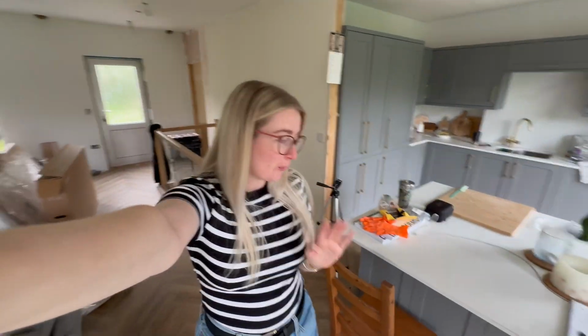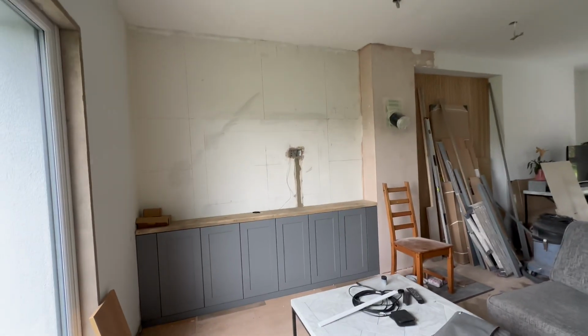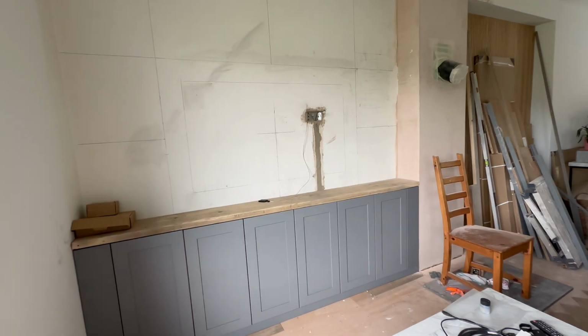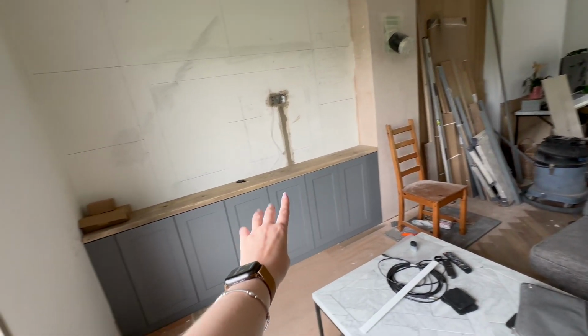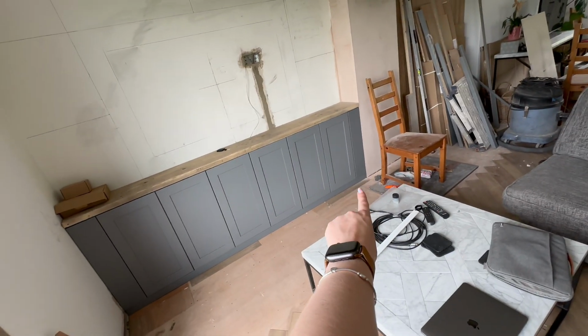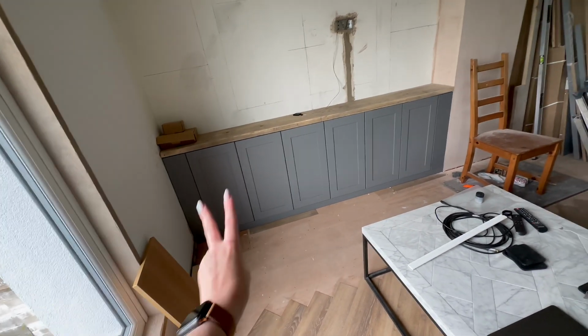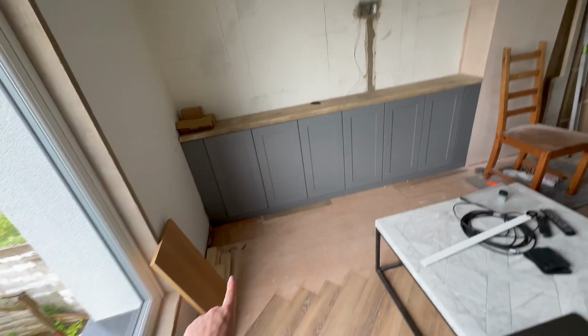It is now quite a few days later. It's now Thursday. I'm going to give you a little update now. So this is what the media wall is currently looking like. We have fitted all of these units. Lloyd has fitted the doors and also added these filler pieces either side, as well as adding on the kind of plinth to look built in at the bottom there.